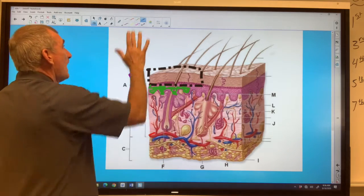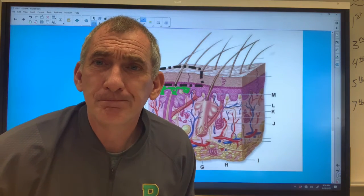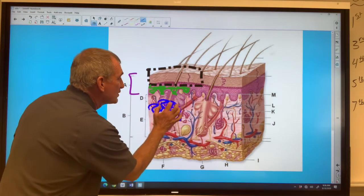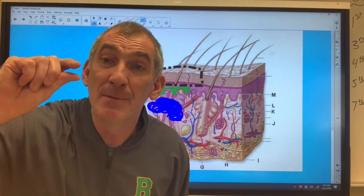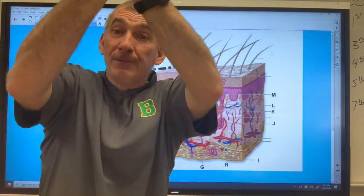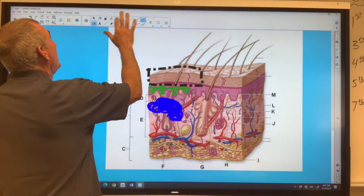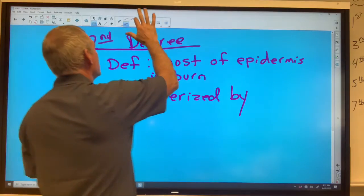Now, Ben, we talked about what the majority of the body is made up of. Water, 60 to 80%. Now, Ben, you got all this water underneath there, and only a tiny thin layer of epidermis above it. So what happens is this water lifts that epidermis. And what is that called, Ben? Yes, a blister. Ben, to our notes, it's characterized by blisters.